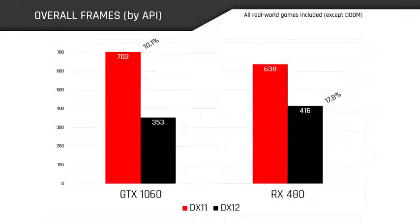Once again, I added up the total number of frames from each card, but this time based on API instead of resolution. In 10 of the games tested, half using DirectX 11, the other half DirectX 12, the GTX 1060 beats out the RX 480 in DirectX 11 gaming by 10%. However, our score shows the RX 480 taking a sizable lead of nearly 18% in titles using DirectX 12. There's a more than likely chance that this is due to the RX 480's vastly superior optimization for asynchronous compute, which DirectX 12 can benefit from significantly.